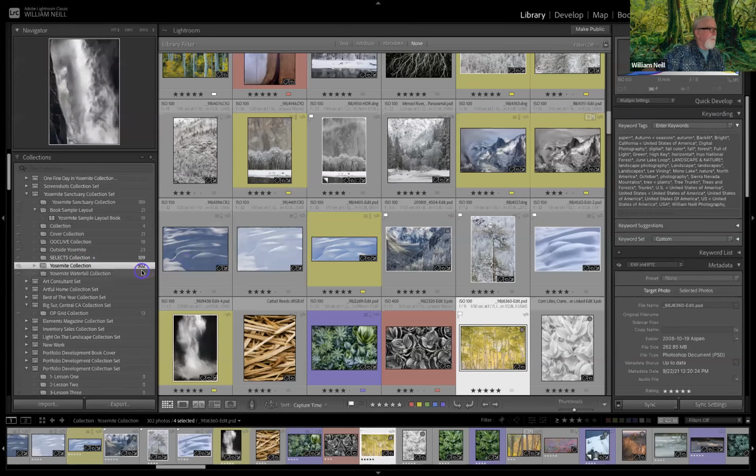Normally, portfolios take years to develop. Two of these are based on locations: Yosemite images made over 45 years. And the other location was Antarctica, which was a set made in 5 days. But the light, the weather, and the subjects were so compelling, I felt that they were worthy of a portfolio. So I actually have an ebook of all of these.